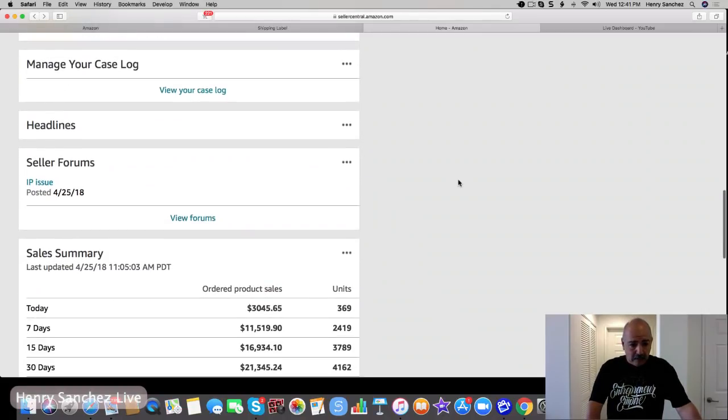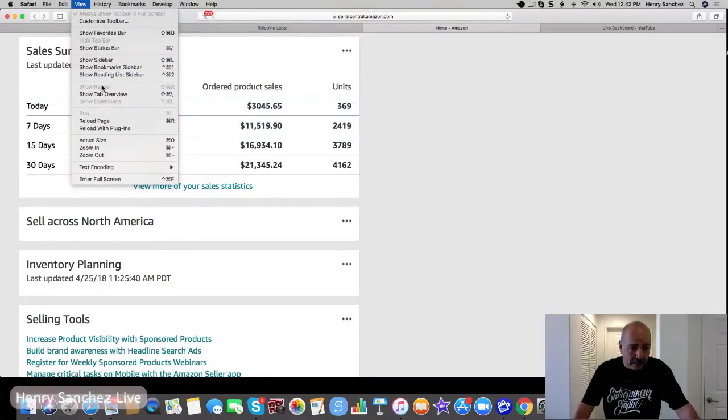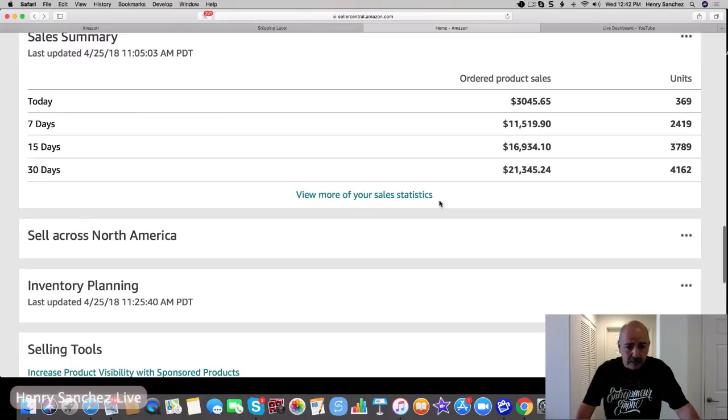All right, so let's go over today's numbers. Let me just blow this up for you guys so you can see it a little better, and zoom in. Today, 369 units were sold, most of them through Amazon's FBA program, and $3,000 worth just today. For the last 7 days, we're combining merchant fulfilled and fulfilled by Amazon, so I can't give you specifics, but I look at my daily sales and do the math on that to determine what's better for me.